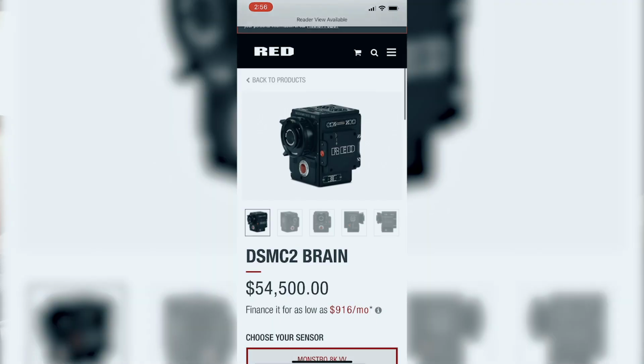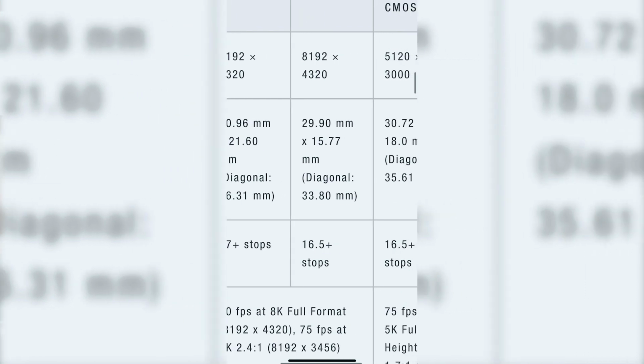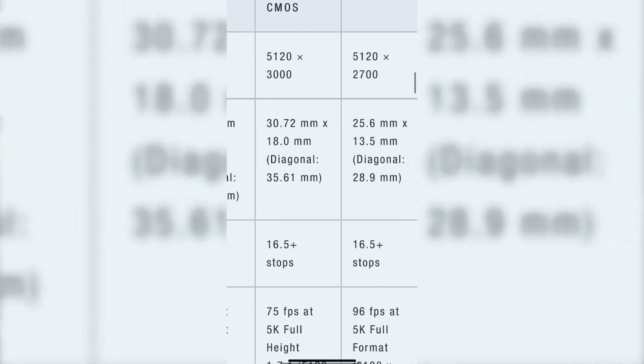I know that doesn't sound huge, but let's compare it to some other cameras. The only camera that Red cameras, yes, those beautiful cinema cameras, the only camera that Red makes that has a bigger sensor is the Red Monstro 8K, which costs $55,000. Not even the Red 8K Helium, the Gemini 5K, the Dragon 6K, or even the new Komodo 6K has a bigger sensor than this camera.